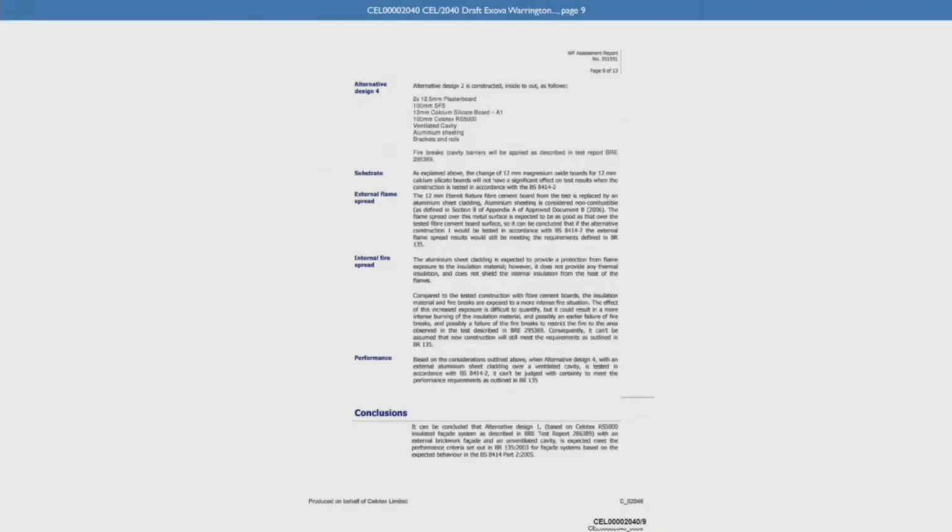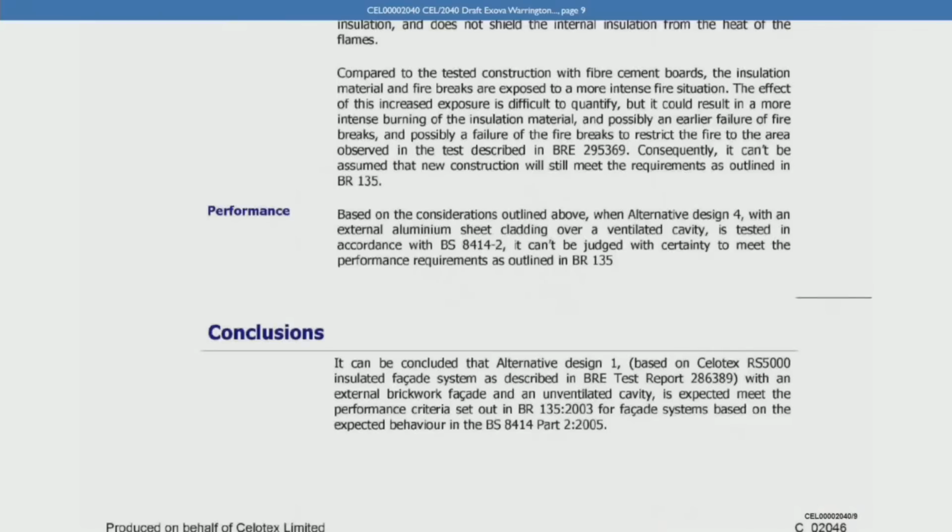If we go down to page 9, we can see what Exova thought of the alternative designs, and they all passed other than aluminium. And I'm summarising. That's right, isn't it? Yes. And if we look at the conclusions in relation to aluminium on page 9, just above general conclusions: Based on the considerations outlined above, when alternative design 4 with an external aluminium sheet cladding over a ventilated cavity is tested in accordance with BS 8414 Part 2, it can't be judged with certainty to meet the performance requirements as outlined in BR 135. So at least you knew from that point that RS5000 should not be used with aluminium. Yes, even on the basis of the flawed test.